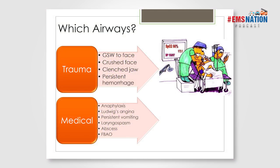So what airways are we talking about? Well, there are medical airways and traumatic airways where we may need to go to a surgical airway. The only one I thought I was going to have to do in my career was a guy who took a shotgun to the entire front of his face. Fortunately, there was a medic who had just come back from Afghanistan who had seen that about 27 times in the last 6 months and was able to manage the airway for me. And I do mean for me, because I would have been doing a surgical airway.